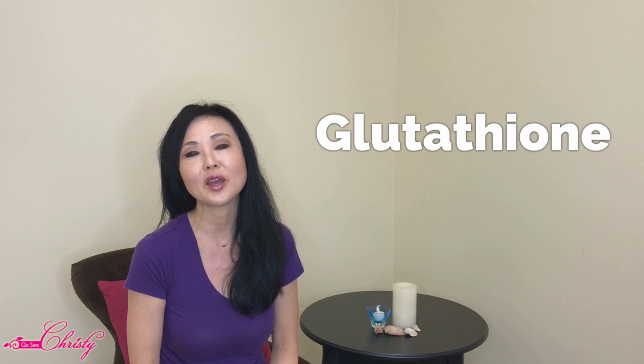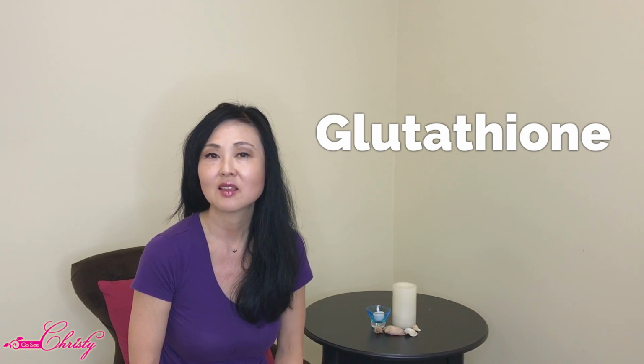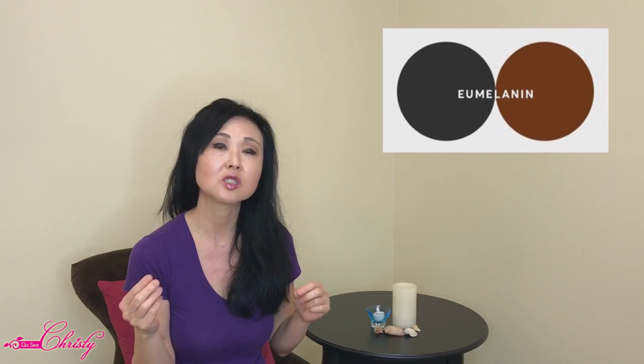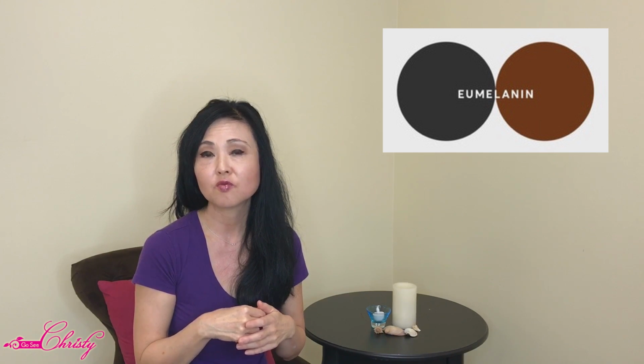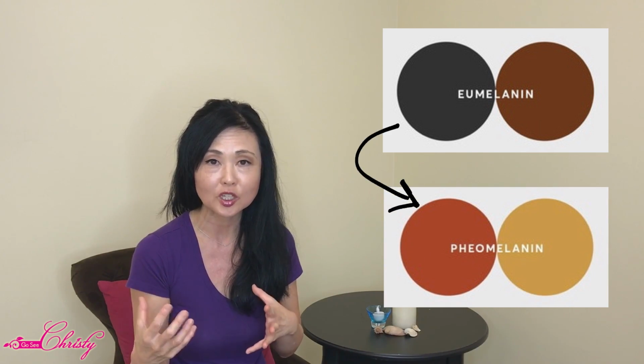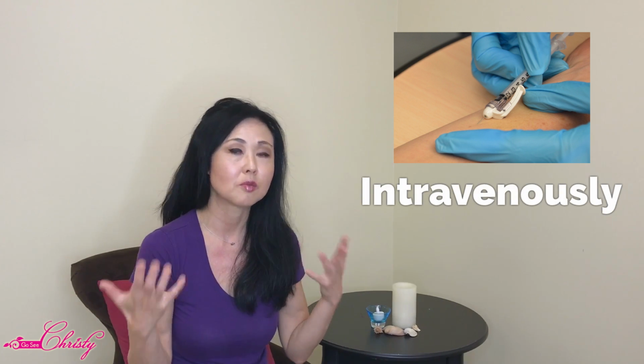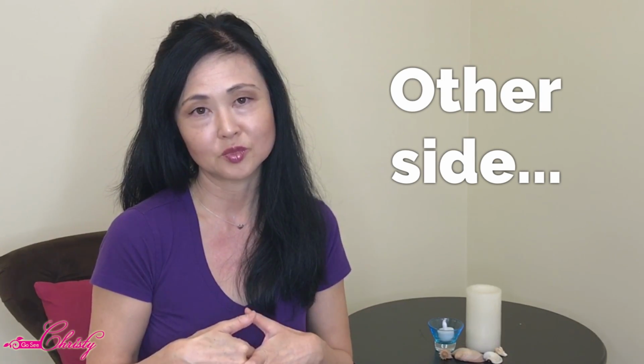It is a low molecular weight thiol tripeptide that has a major role in intercellular redox balance. It also has antioxidant properties, but in addition to that, it has an indirect action of suppressing tyrosinase and changing the eumelanin, which is the black and brown pigments, to pheomelanin, which is the yellowish red pigment. So this ingredient can be taken orally, and it can be applied topically and parenterally, which basically means that you can apply it in any other part of the body, such as intravenously. That doesn't include the mouth or, on the other side, anally.